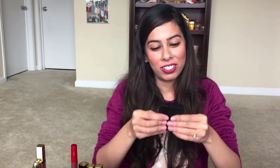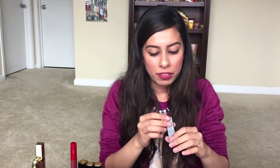Next, I'm gonna move on to NARS. I am obsessed with the Audacious lipsticks. I think everybody and their mom is obsessed with these lipsticks, so that's not any news. But NARS was having 20% off and free shipping for Black Friday, so I ended up getting one of the shades that's not available at Sephora or other retailers. Well, it's available at Barney's.